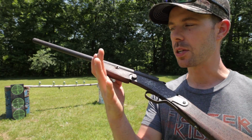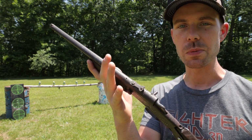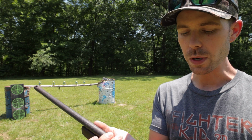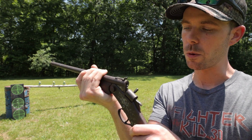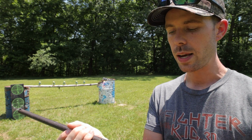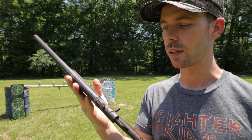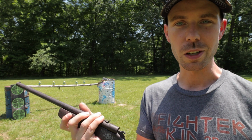A hundred years ago, some little kid was probably out in the woods shooting tin cans with this thing, and to be honest, if it worked like it was supposed to, like it did when it was new, it wouldn't be that slow. You just pop your barrel open, eject that shell, put a new one in, and keep firing all day long like that. But over the years, it's obviously taken a beating, and it just doesn't work like that anymore.